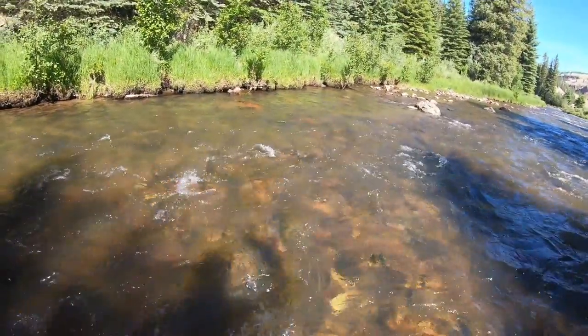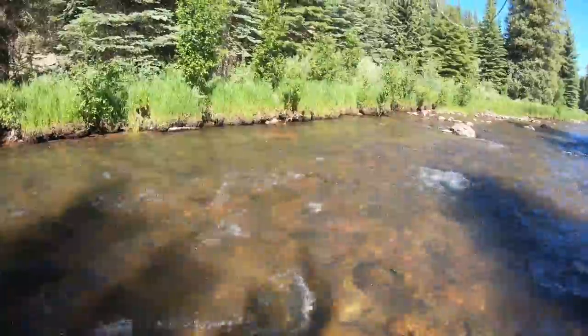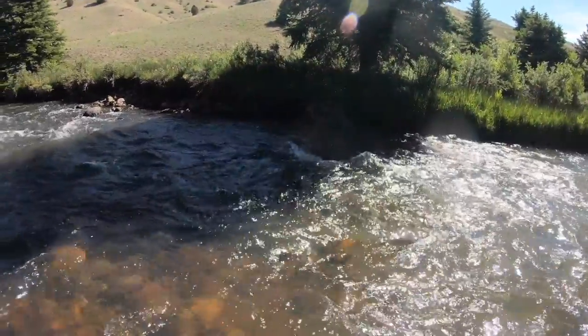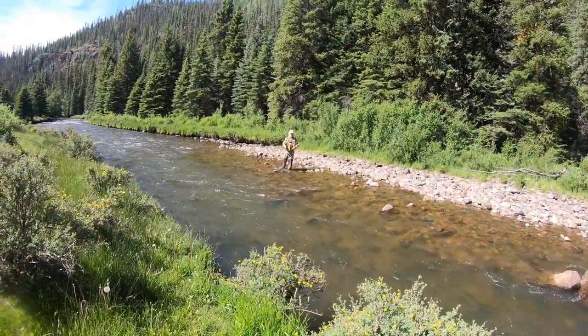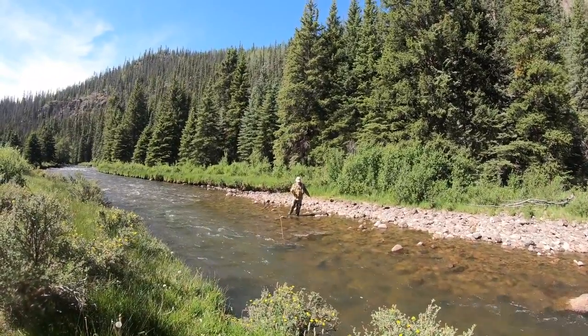As soon as we got back in the sunshine, we caught a fish right away. I like that. These fish are in the same mood as me. Did I mention I like fishing? Oh, I see a caddisfly. Come on, that's a nice pocket. Nice pocket with no fish. No, I'm getting most of them out of like little pockety, riffly stuff.